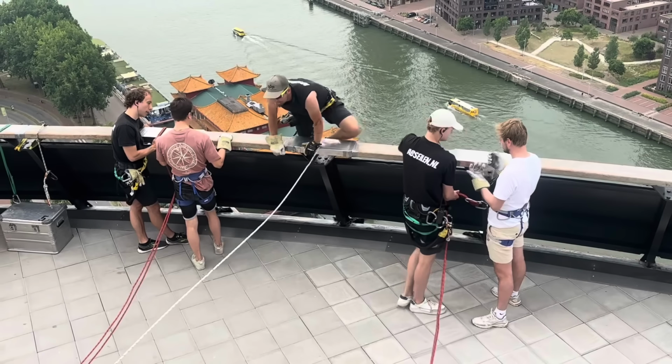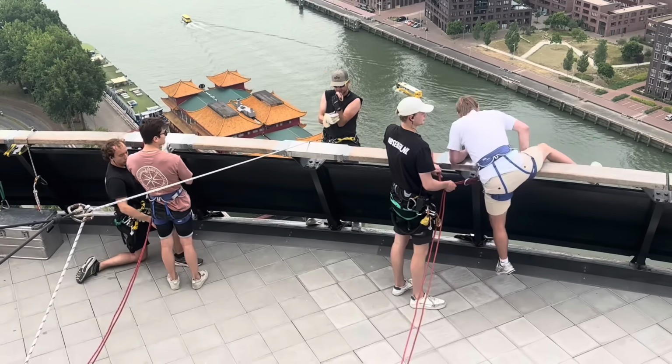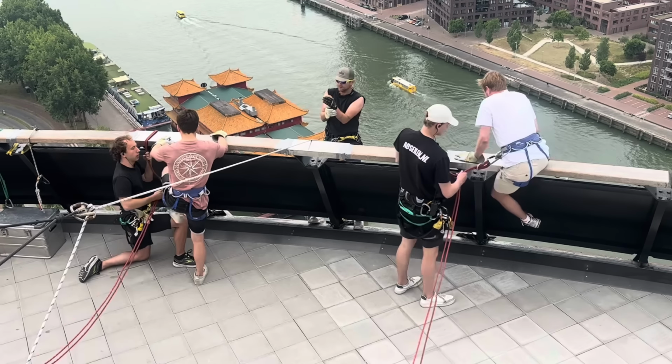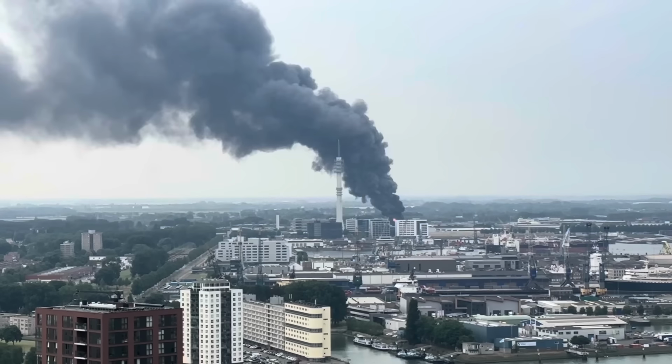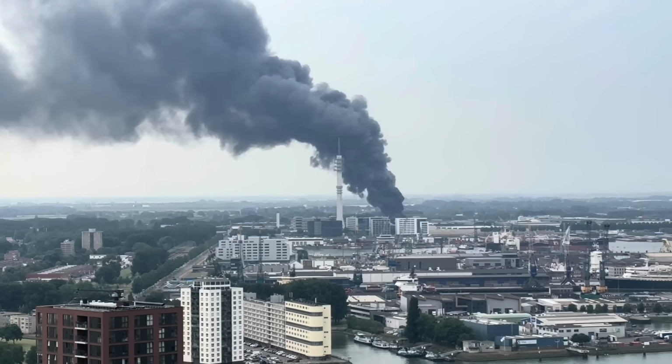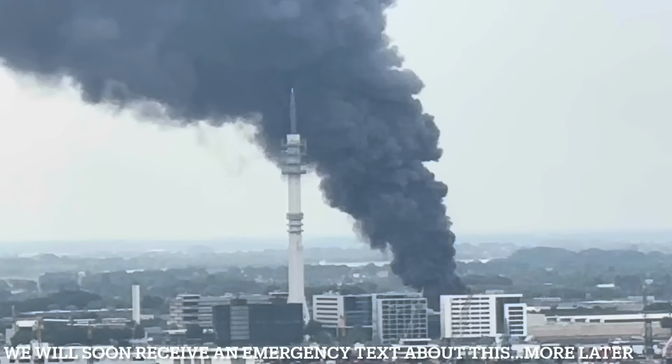Oh, I can't. I just can't. Here go the guests. Oh, that's probably how I'd do it. I'd be clinging on for dear life with those legs. Well, that doesn't look good over there. I hope everyone's all right. Eesh. Blimey, you can see the flames there as well. Look.